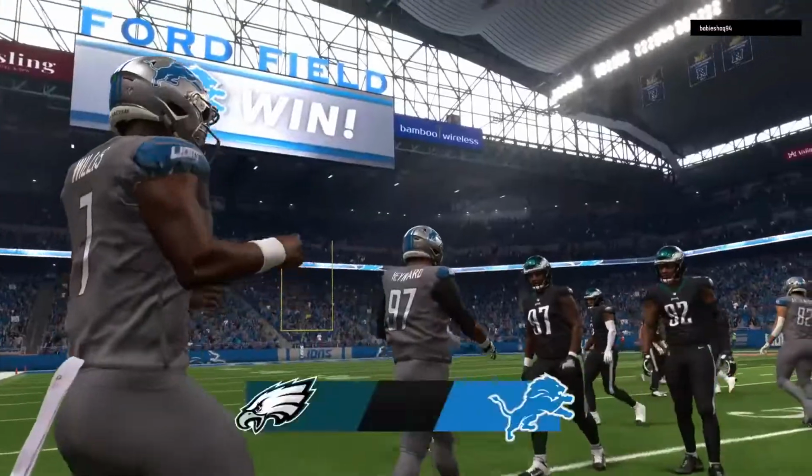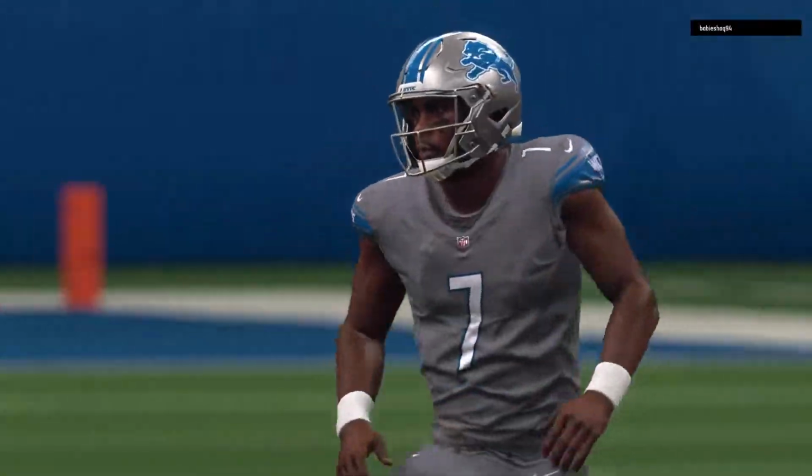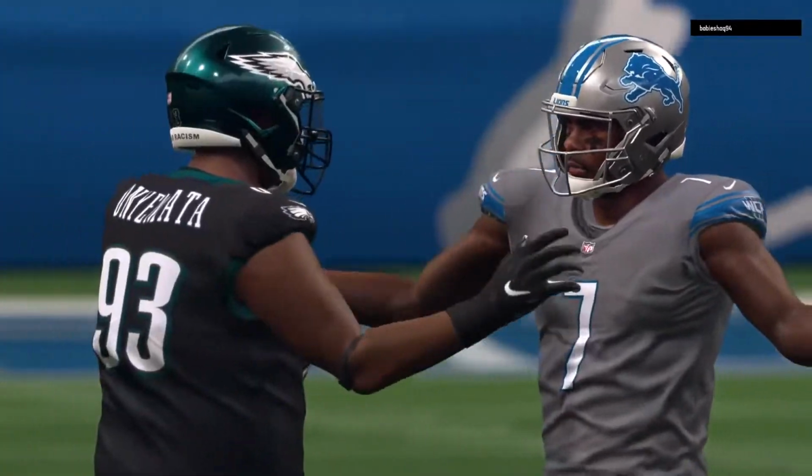Well, CD, always a little extra excitement for Week 1, and one of our early window games here in Week 1 on a Sunday comes to a close. Good to be back in the booth with you, my friend. And it's good to be back in the booth with you as well.